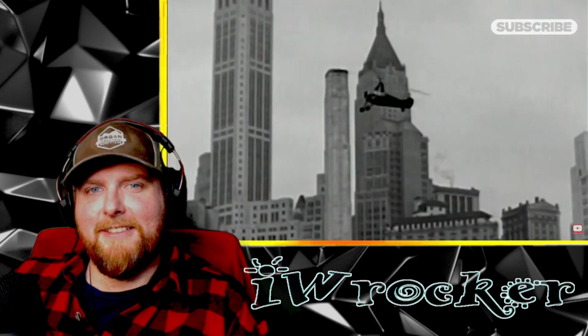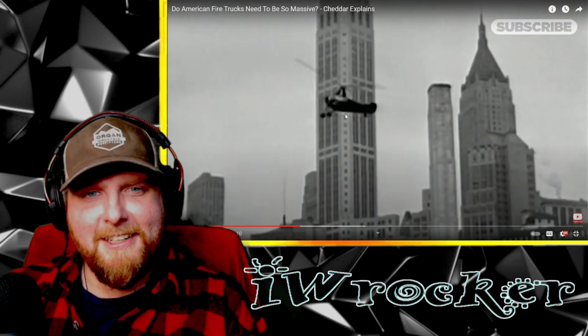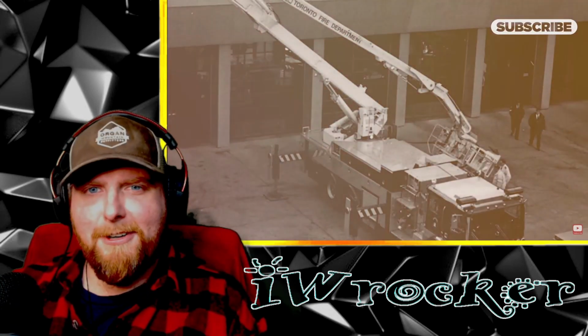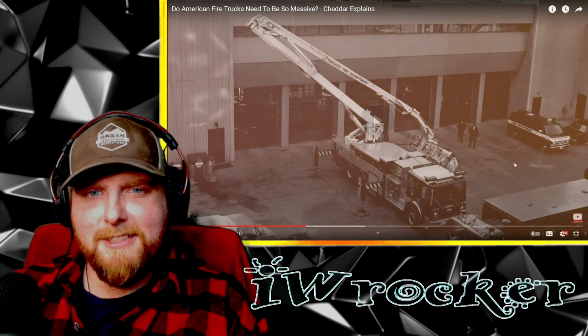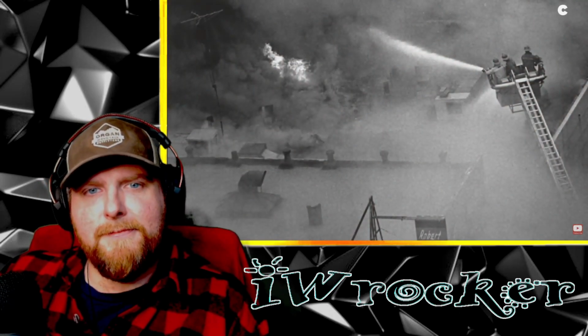In the years following World War II, fire departments added these so-called... What the hell was that? It looked like a helicopter, but it looks like a plane. Fire departments added these so-called cherry pickers to their trucks. Bonus points for y'all if y'all know what that is. This bucket attached to a bending arm allowed firefighters to position themselves closer to previously unreachable corners of buildings.